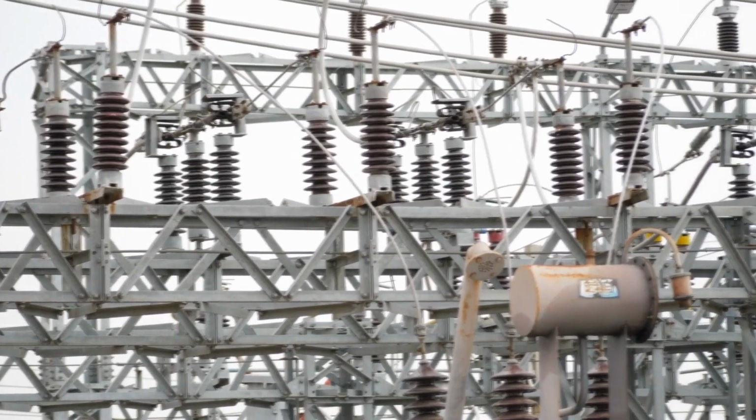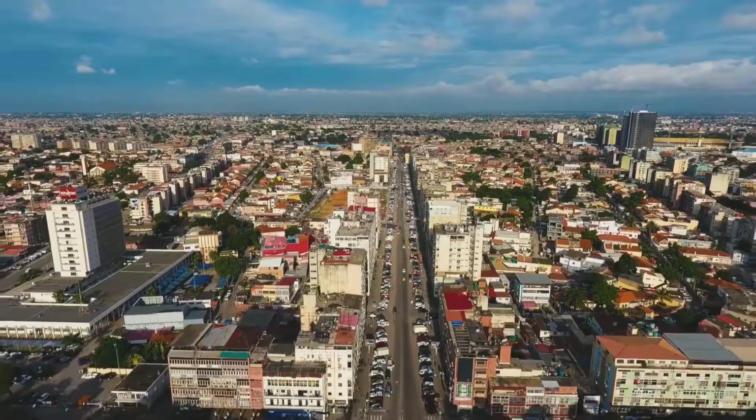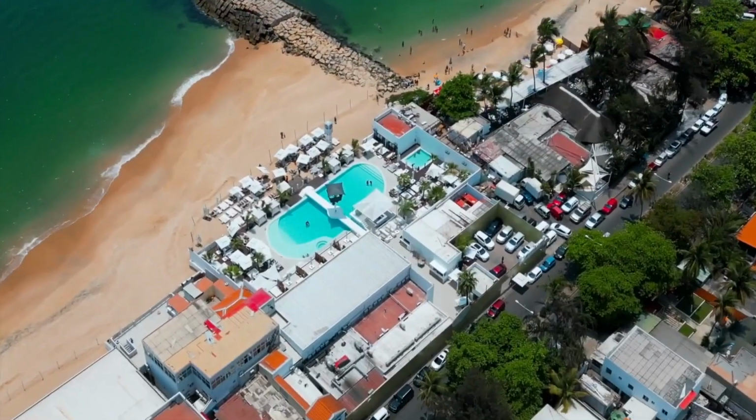The government of Angola wants to expand the power infrastructure to encourage economic diversification, as evidenced by the fact that 2 of the top 5 projects there are energy-related. Angola has a backlog of projects worth more than $62 billion, of which $22 billion is now being built.